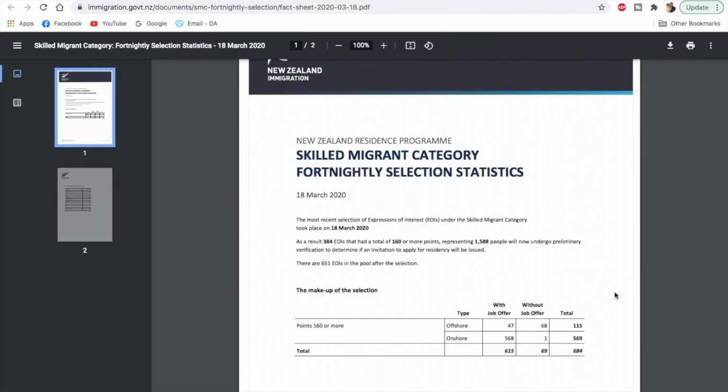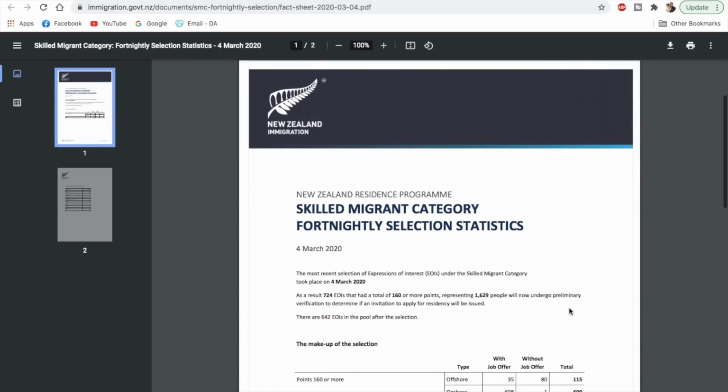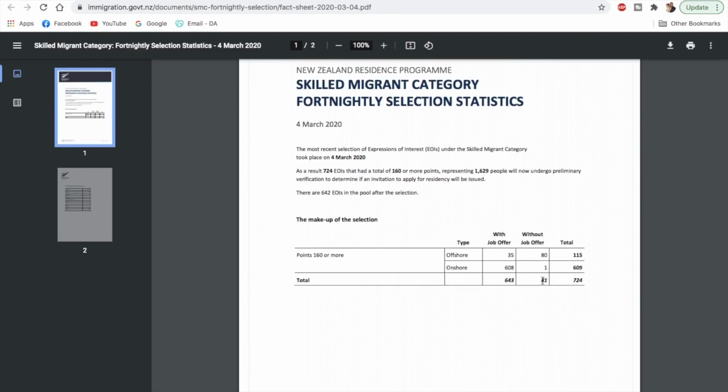So even at the start of 2020, the cutoff score was 160. And mind it, not everyone who has got the score of 160 or above would get the invitation, but it depends on your profile and your score. So we can see that out of 684, most of the people, around 90% of the people, had the job offer. But yes, there were 10% people who did not have the job offer but still got the invitations. Similarly, in the previous months as well, we can see that more than 10% people, actually around 12 to 15% people, got this invitation who didn't have a job offer.